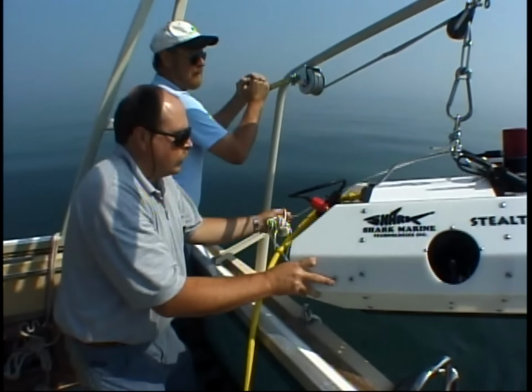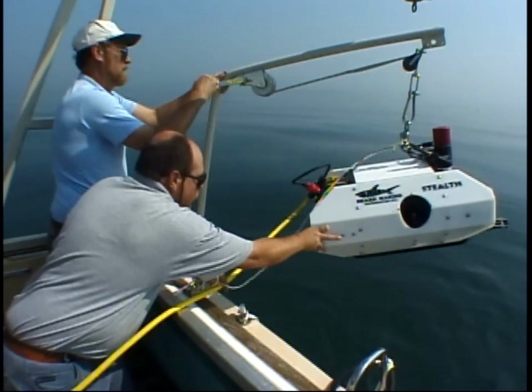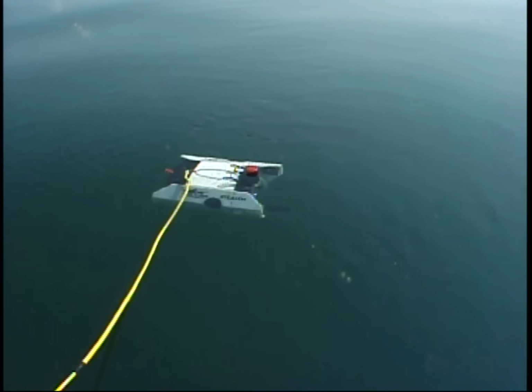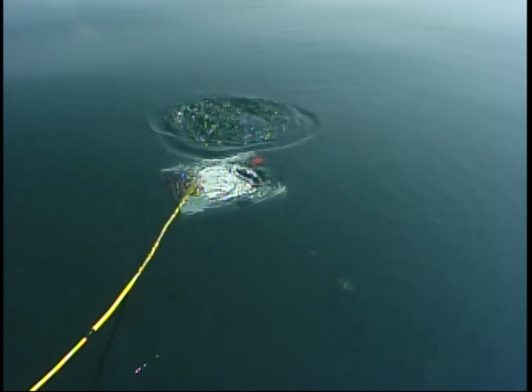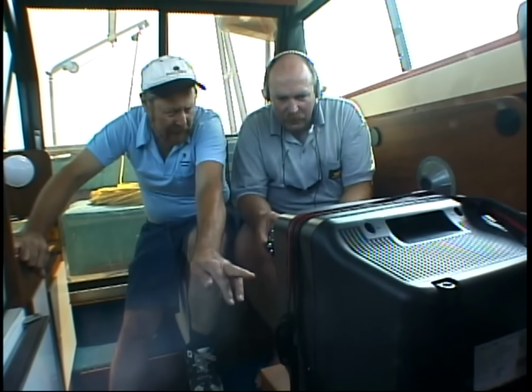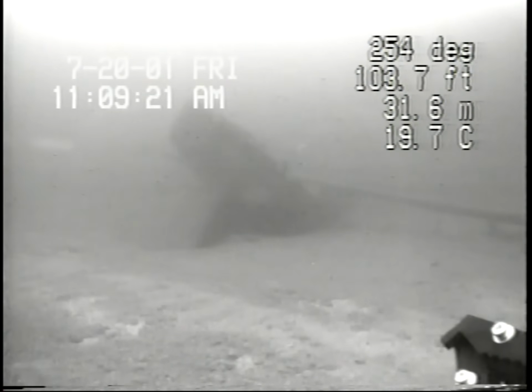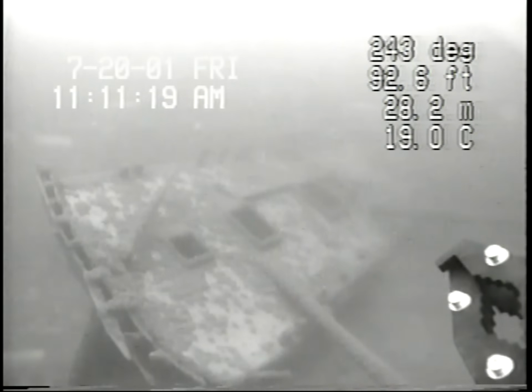The balance of the ROV work would be completed by our latest development in ROV technology, the Stealth ROV. This unit was equipped with scanning sonar, laser scaling, a manipulator arm, and dual cameras, one being designed for extremely low light conditions. This camera provided phenomenal images of the wreck site from distances never before possible.